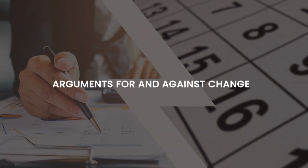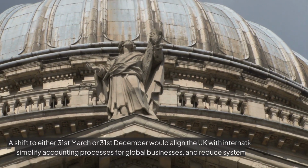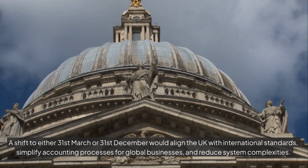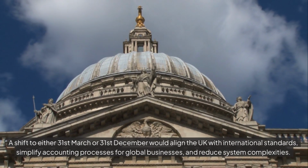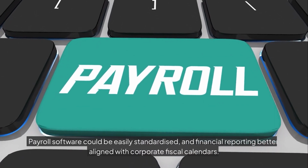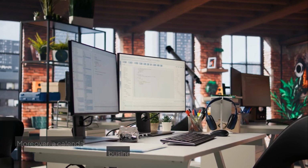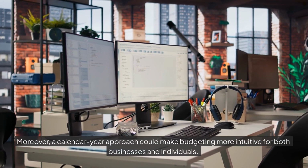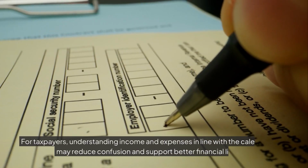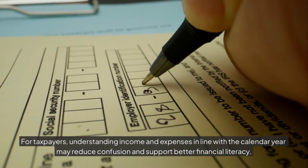Arguments for and against change. There is a compelling case to modernise the tax year. A shift to either the 31st of March or the 31st of December would align the UK with international standards, simplify accounting processes for global businesses, and reduce system complexities. Payroll software could be easily standardised and financial reporting better aligned with corporate fiscal calendars. Moreover, a calendar year approach could make budgeting more intuitive for both businesses and individuals. For taxpayers, understanding income and expense in line with the calendar year may reduce confusion and support better financial literacy.